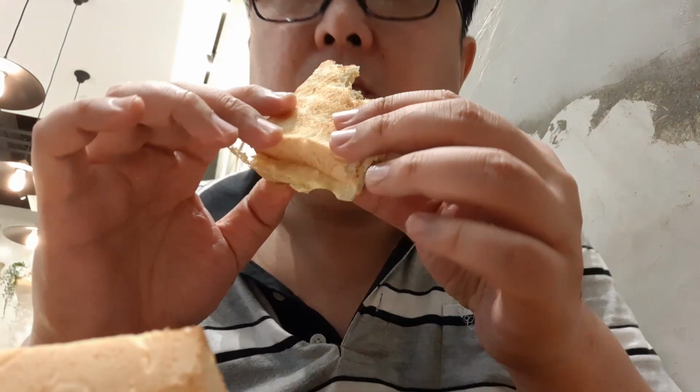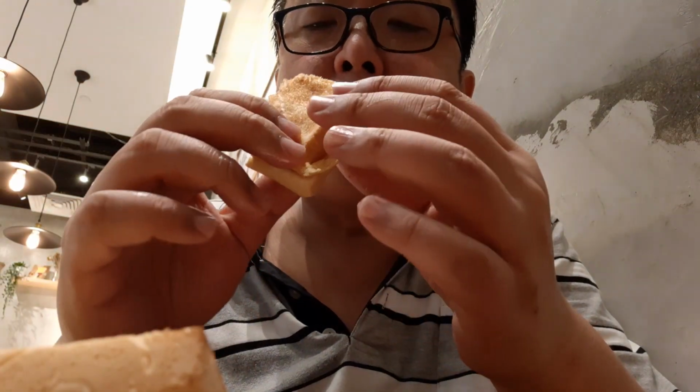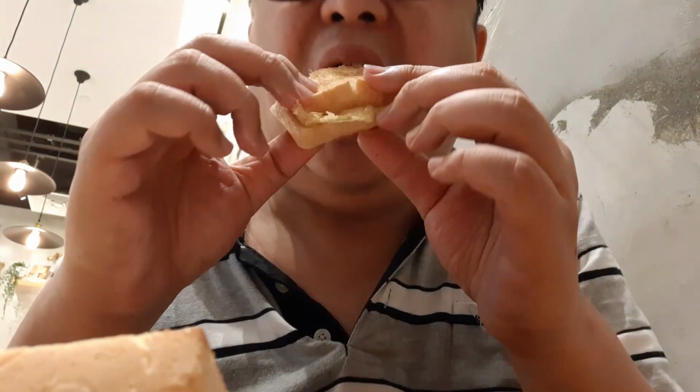Clean flavors, distinct flavors, savory, eggy, cheesy. Just good. So I'm just chomping down, stuffing my face with the sandwich, which this one here, I must say, it is good, tasty, expensive sandwiches, but tasty.